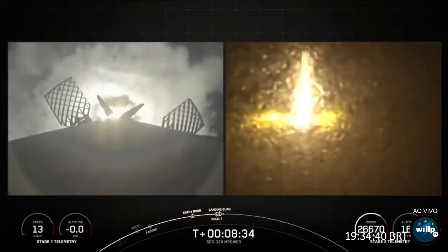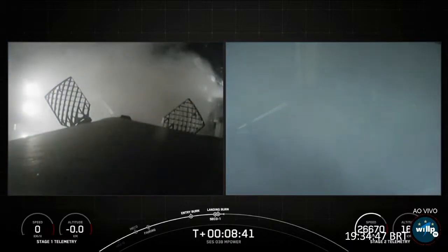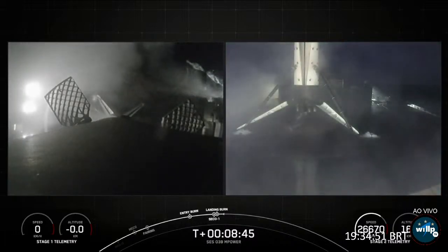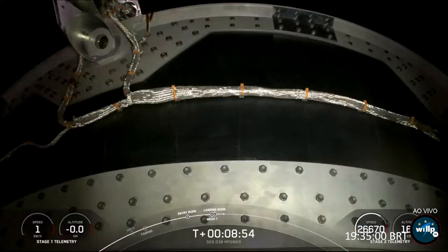Stage 1 landing leg deploy. Stage 1 landing confirmed. All right, and we have touchdown of formerly new booster on the drone ship out in the Atlantic. So there you have it. That landing marks SpaceX's 385th recovery of an orbital class rocket. That includes first stage landings for both Falcon 9 and Falcon Heavy.